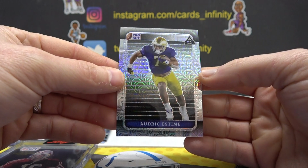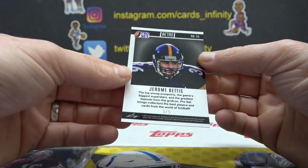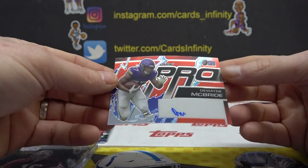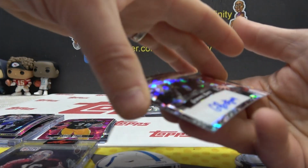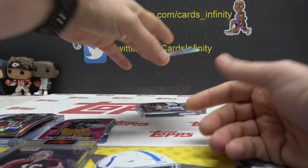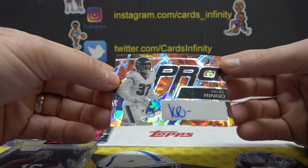Audric Esteemy. 1 of 9. Cameron Ward. 4 of 9. Jerome Bettis. How much? $5. 5 of 5. Barry Sanders. 4 of 7. Dwayne McBride. That one is 1 of 3. General Booty. Funny name. 4 of 15. He's the General Booty. Jalen Cropper. Going pro. 1 of 15. Kaylee Ringo.